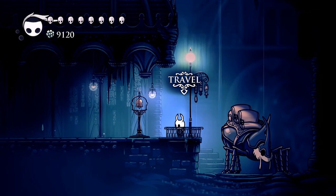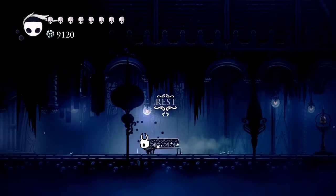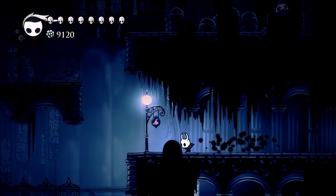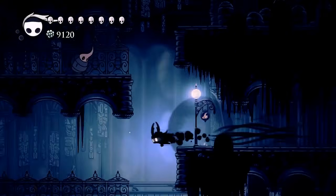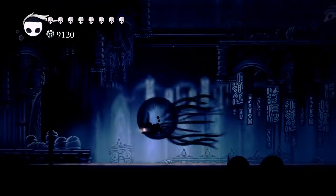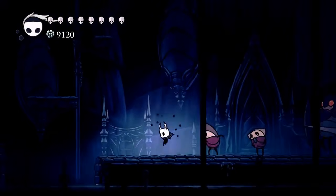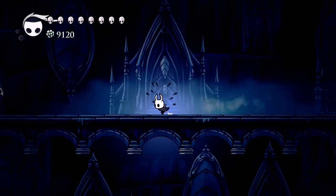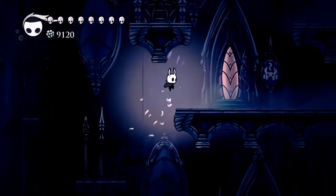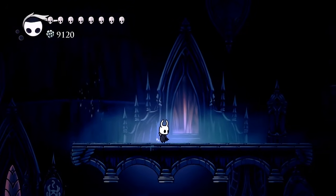The next entry that's really easy to miss can be found near the King's Station, and we're going to be going after the Gorgeous Husk. So here we are on the map. We're going to drop down and go to the left, and make our way up and back to the left. It's going to be in one of these doors over here, and it's going to be in the door that does not require a simple key.